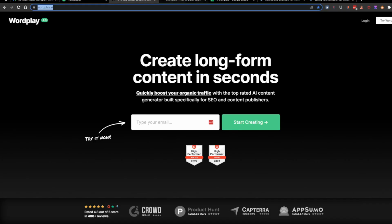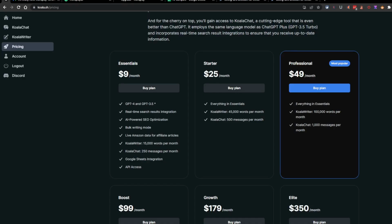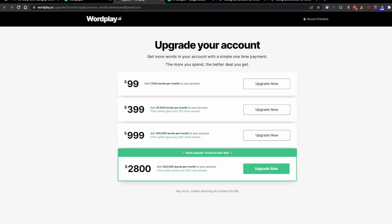Keep in mind the price of Wordplay. The price of Wordplay starting out is $99 for 7,500 words per month, where Koala is $9 a month. You get 15,000 words per month, and you don't have to put out $99. This is a lifetime deal, so as long as they don't go under, you will get your money's worth in about a year.